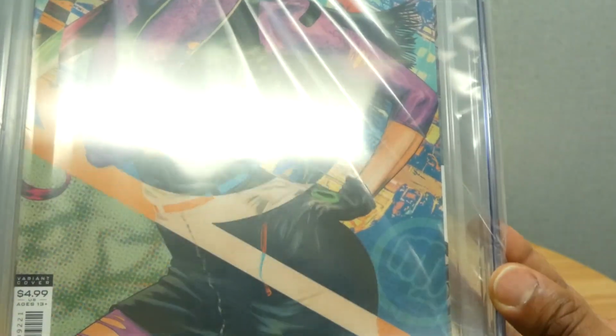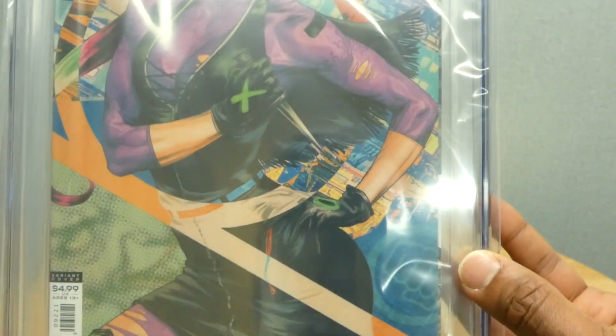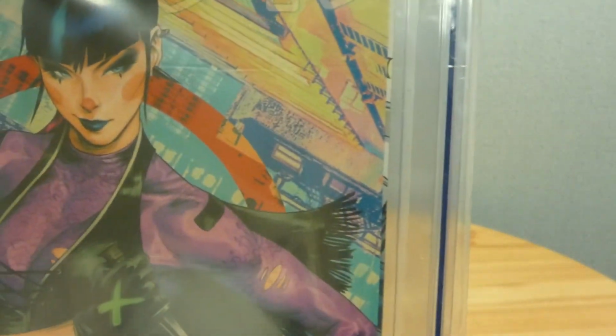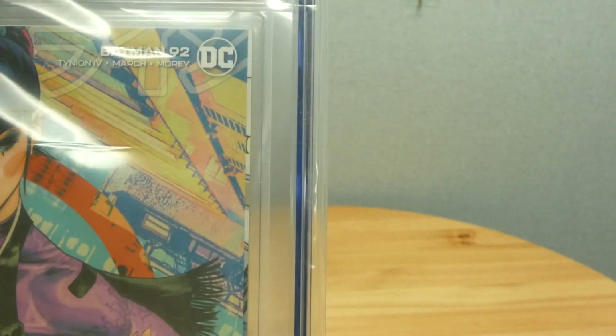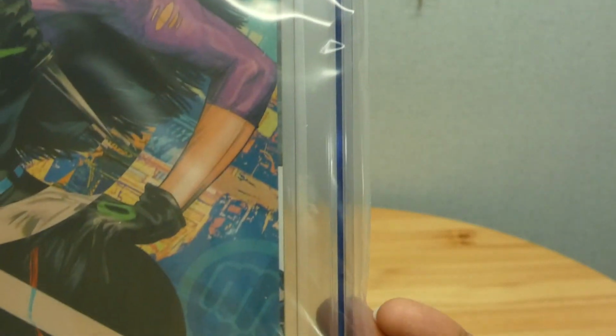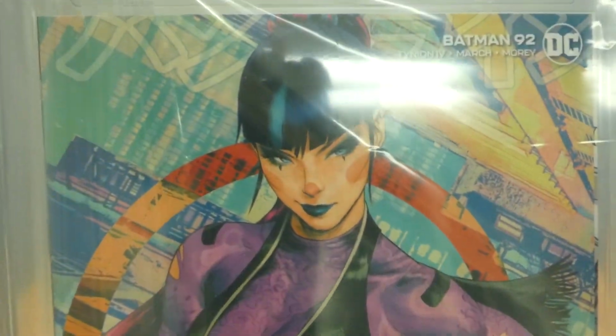Everything looks beautiful except, and I honestly don't even have a problem with this at all, and obviously CGC doesn't either, but this is the only thing that I would see if I was potentially buying this book and I didn't know anything about it, and I hadn't seen any other copies besides mine. I would think perhaps that might be an issue, but it's not apparently. It's a beautiful cover. He did a great job. What did I get? 9.8.